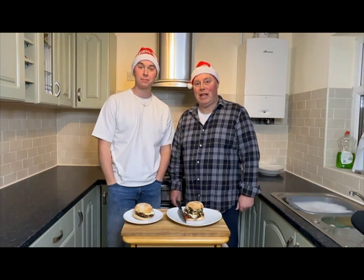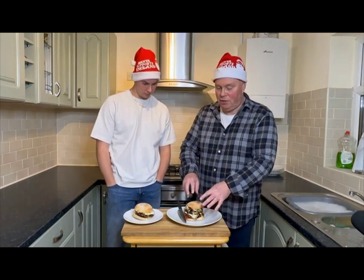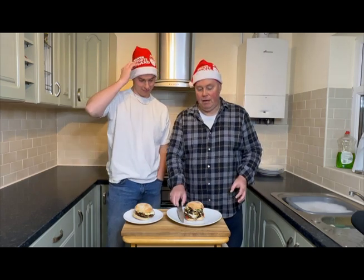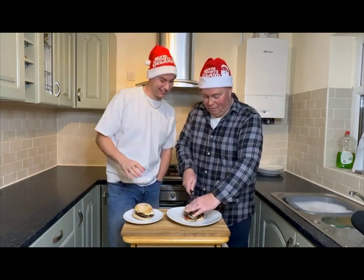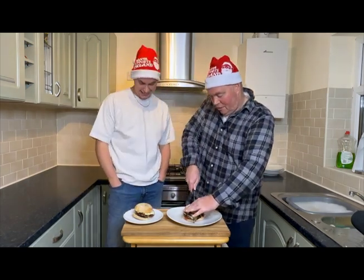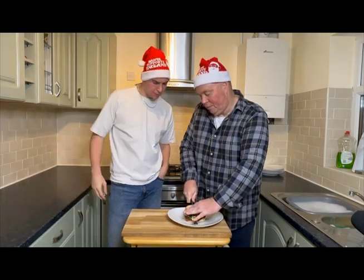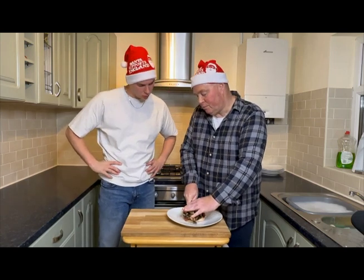Right, now it's the taste test time. This is the one that we made, the double decker. We also made a single decker. We're going to cut into this one first. Yeah, because I'm dying on this one. No, you're having half of this. Right. Oh, the other thing is, which I didn't mention, what about putting some cranberry sauce on?